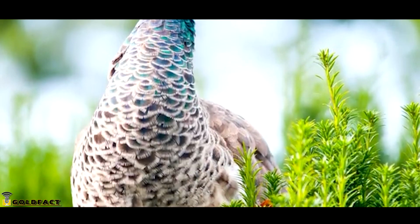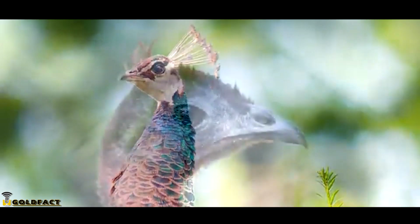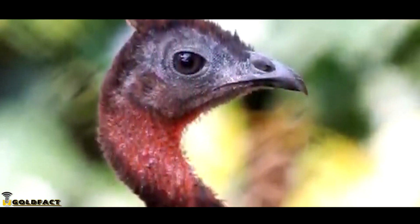Blue peacocks sound something like this, and Congo peacocks sound like this.